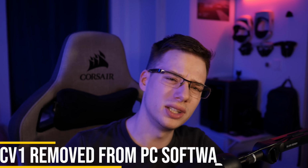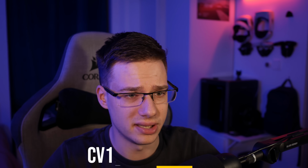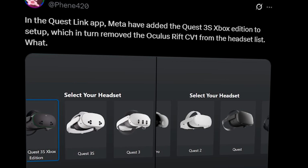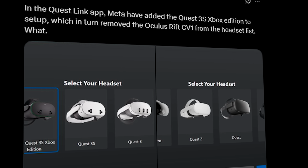Apparently the CV1 may have been removed from the supported list inside the PC software. I certainly hope this isn't the case, but by Fiend420: in the Quest Link app, Meta have added the Quest 3S Xbox edition to the setup, which in turn removed the Oculus Rift CV1 from the headset list. What is the correct answer here?